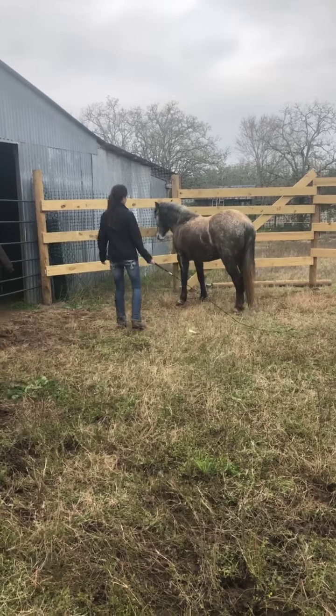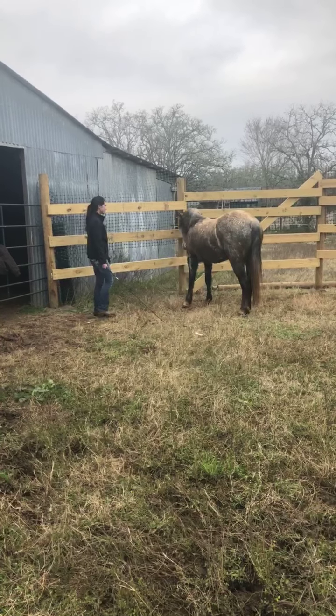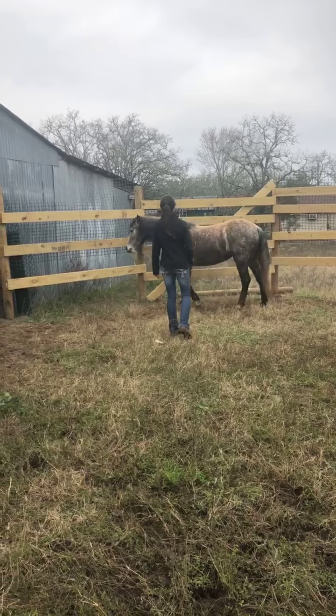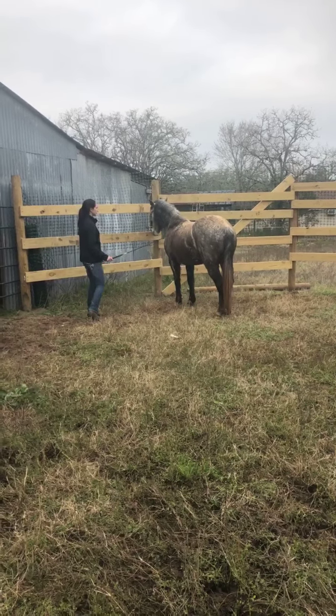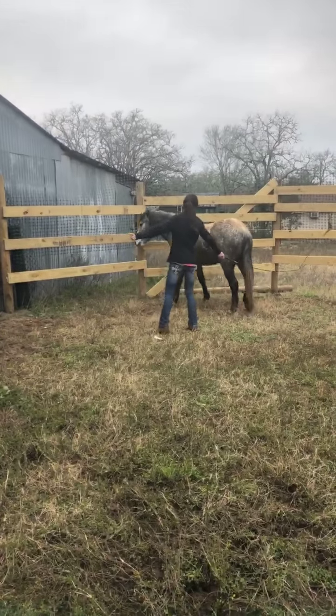For picking up the feet, just go slow. Before you ever try and pick them up, just make sure they're okay with you brushing them, rubbing them all over, and then just baby steps. Put pressure, and as soon as they bend a knee or relax a little bit, just go in with your hand. Be brave. Push her around. Push her, that way. There you go. Forward.